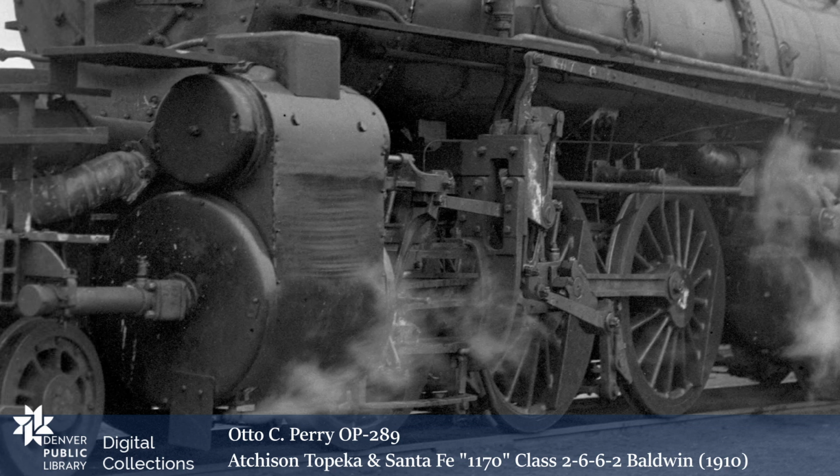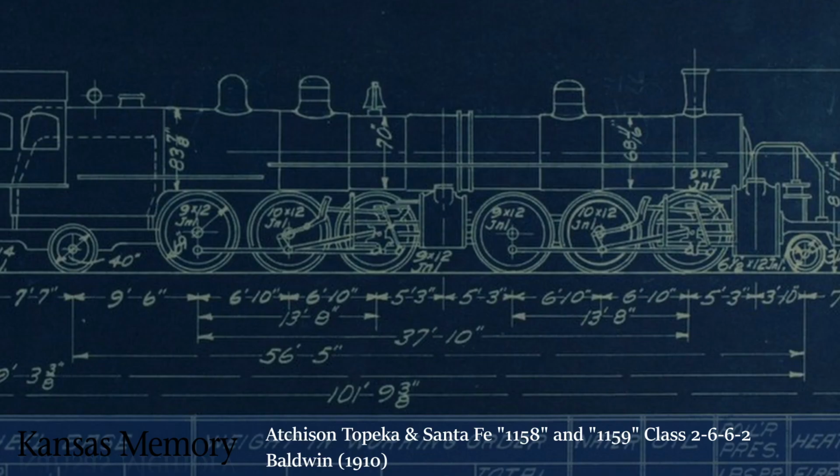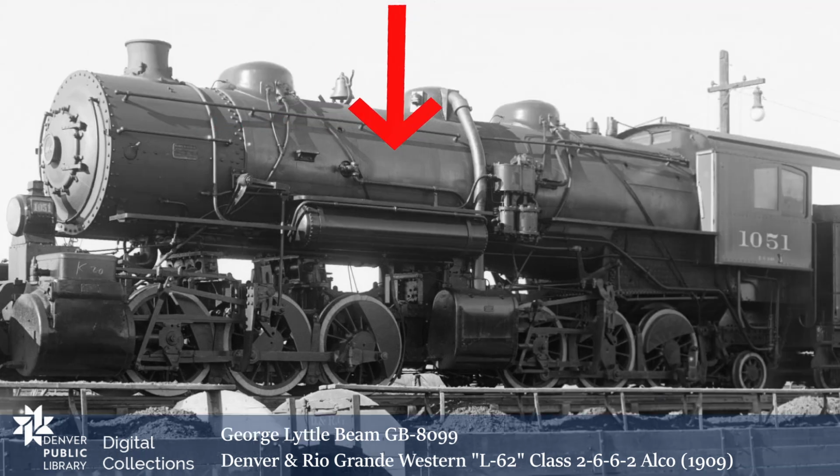The fact that those drivers are much higher than literally every other articulated from that time period means that its wheelbase stretches out far more than it would if it was a low-drivered freight drag locomotive. With a "normal" boiler, the smoke box would have been about here, and if we transpose that onto our Denver and Rio Grande example that we saw previously, you'll see that that has an impact on just how much weight is transferred to that lead engine.